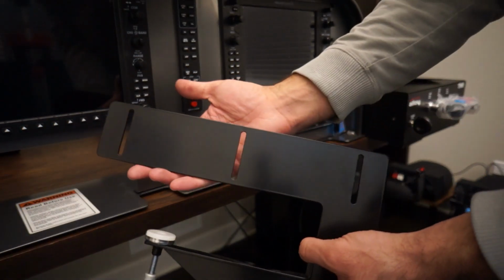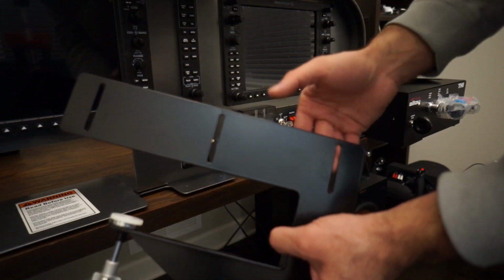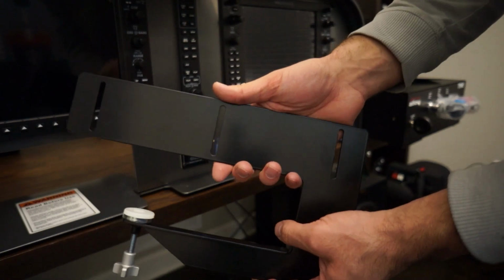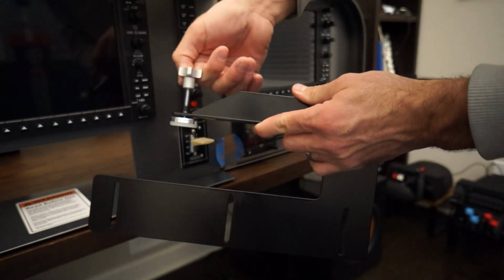Okay, so if you remember a minute ago, this is the bracket that we used for the yoke. There were the 3 slots. This is where the thumb screw went through and then threaded into the actual body of the yoke. Same concept here for the throttle, except we're going to flip this bracket over and tighten it down from the top.